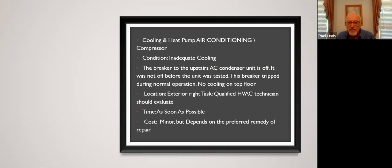All right. So how would it be reported? Inadequate cooling. In this particular case, it was electrical. So the breaker to the upstairs air conditioning unit is off. Now, it was not off before the unit was tested, so the breaker tripped during normal operation. So there's no cooling on the top floor.